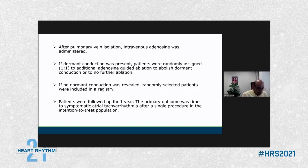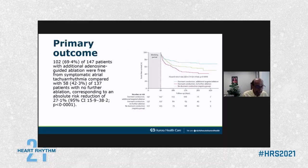Patients were followed for 1 year. The primary outcome was determined to be symptomatic atrial tachyarrhythmia after a single procedure with intention-to-treat analysis. And that's the slide showing the primary outcome: 69% of the 147 patients with additional adenosine-guided ablation were free from symptomatic AT, as compared to just 42% of the patients with no further ablation done.